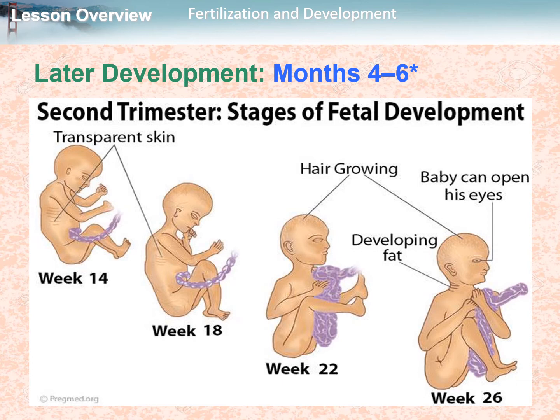A layer of soft hair grows over the skin of the fetus, and the mother begins to feel the fetus movement. Transparent skin also has formed, and now the baby can open its eyes.